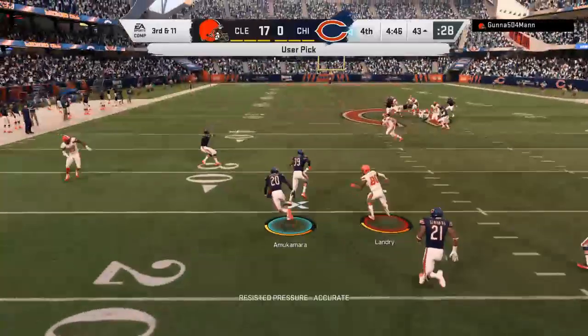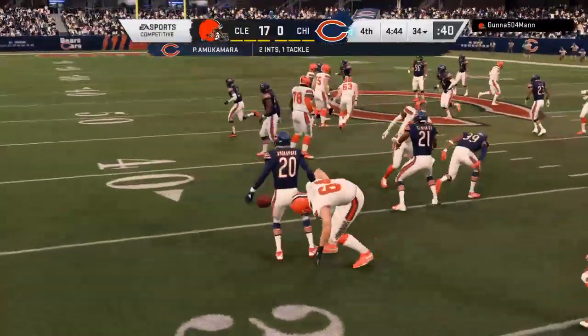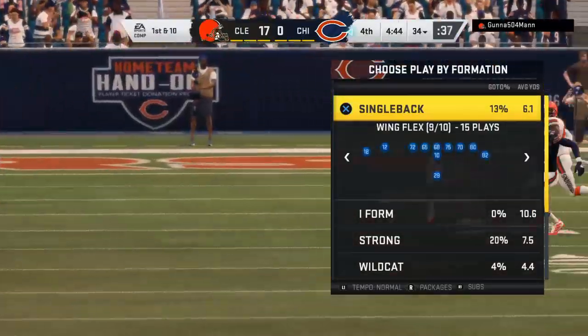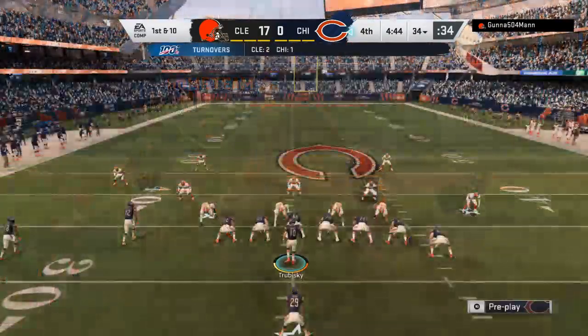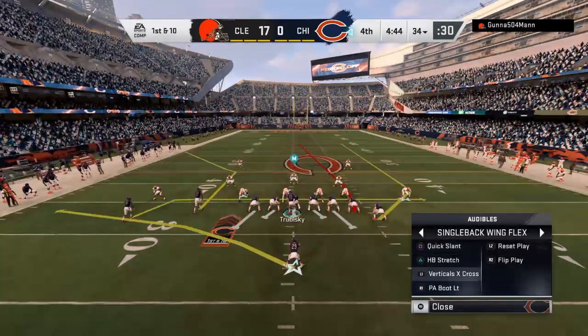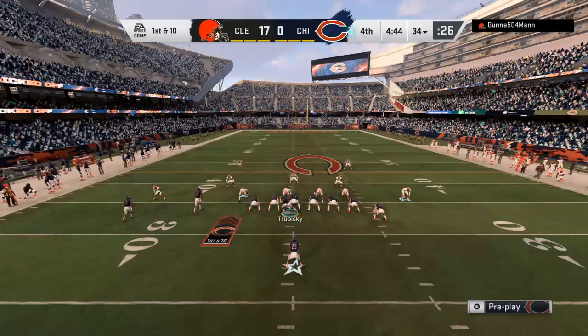Looking for Landry, and it's intercepted. Picked off by Prince Amukamara. And the return will be stopped at the 34-yard line. Landry, the intended target. Oh, and I saw the pressure coming at him. That just looked problematic. Hit him as he threw it. And the interception ensued.